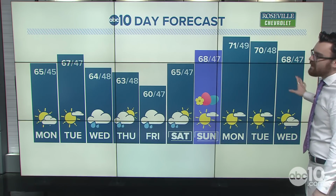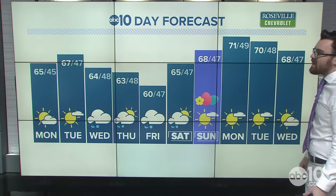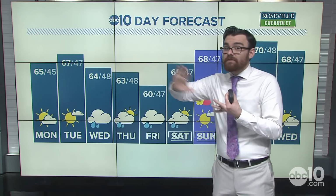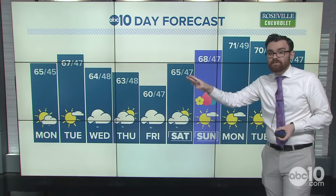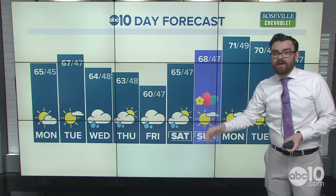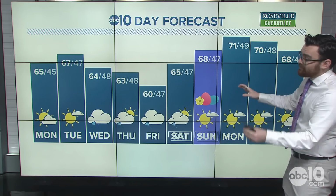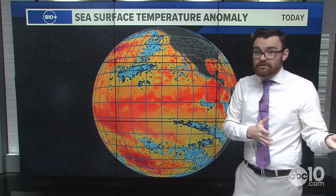Now, beyond that, high pressure is expected to return overhead. That brings temperatures back towards average for the time of year in those low 70s. We look to stay dry as well, but even really long range, talking 14 plus days from now, right? 2 weeks plus. I still see some signals that another storm will make its way into Northern California, potentially bring us some more rain and some more snow. So again, not the end of it. Like we talked about, April averages 1.5 inches of rain, and so we're not done.